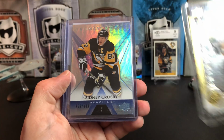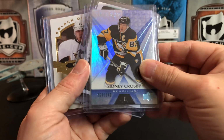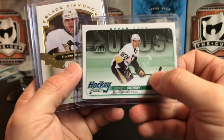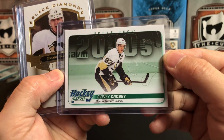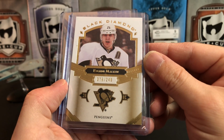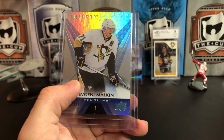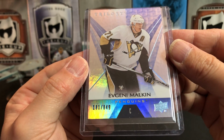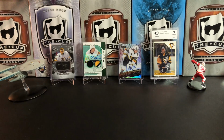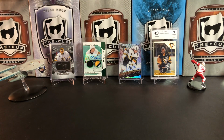Sidney Crosby Shining Stars. We've got a numbered Sidney Crosby from Trilogy to 849. What year is that one? 16-17. Sidney Crosby Hockey Heroes of the 2000s. Wow. A Black Diamond of Geno Malkin to 249. Always loving the Geno. And we've got a Trilogy of Geno to 849. That should also be 16-17. Wow. Well, thank you. Thank you very much, Jeff. That is amazing. Wow.